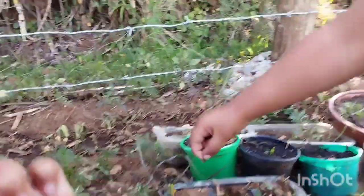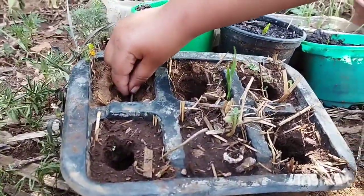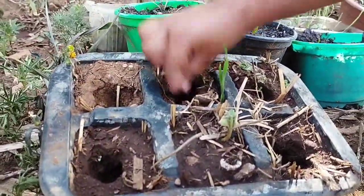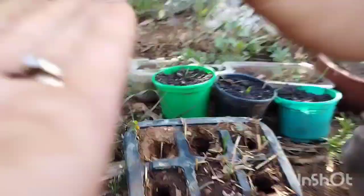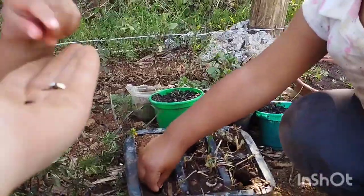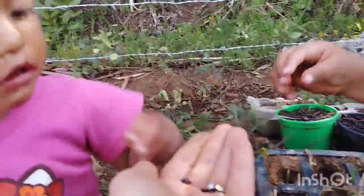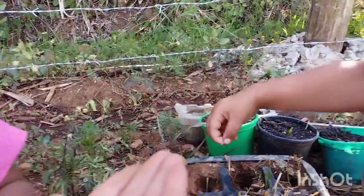Okay, and then yes, and then you put it in there. Okay, do you need another one? Yes, like that. Oh, even Nemo wants to try. Okay, and the next tool.